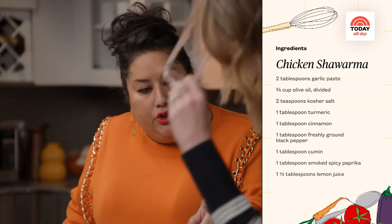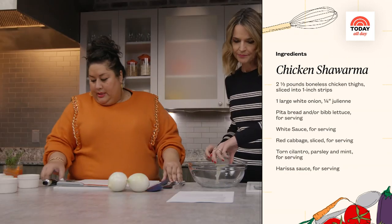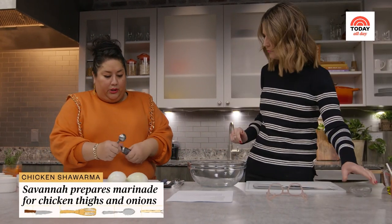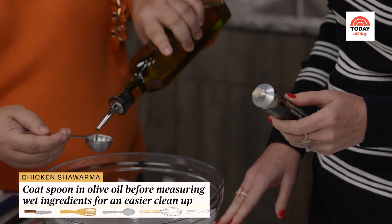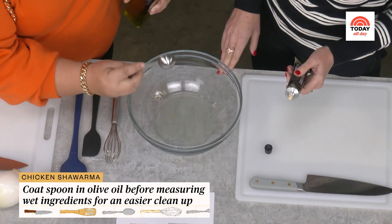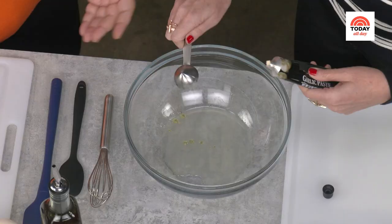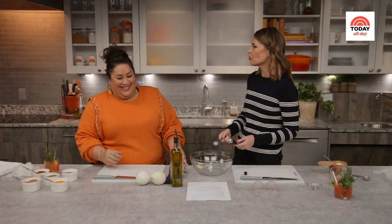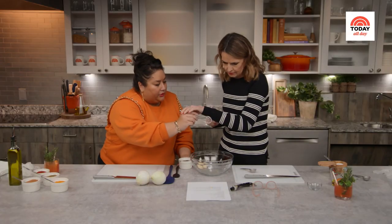Right to your left, you have some lemon juice. We're going to put that right in here. And then we're going to use some garlic paste. I'm going to hand this to you. I'm already scared. First of all, I have to open it. But I'm going to show you something. We're going to put a little bit of olive oil in the spoon and coat it. You're basically greasing it. Exactly. Wow, that is so smart. This is revolutionary. It would be great if you added a little bit of that olive oil in there. How much? All of it.